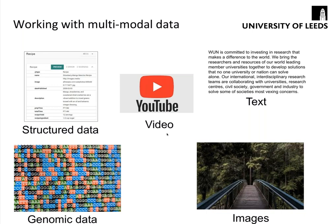In terms of data, we're seeing very much a move towards working with multimodal data, so a mixture of structured and unstructured data: video, text, images, and genomic data. And this has proven for us a bit of a headache, not only the nature of the data itself, but the sheer volume of data that some of our researchers are generating. We have experimental equipment and simulation that could potentially be generating tens and tens of petabytes of data for us to deal with. And that's a challenge we've yet to meet.